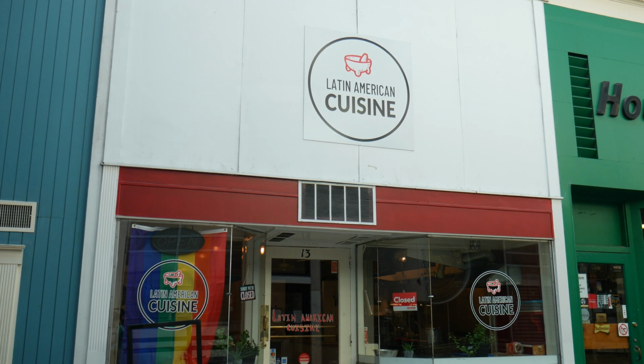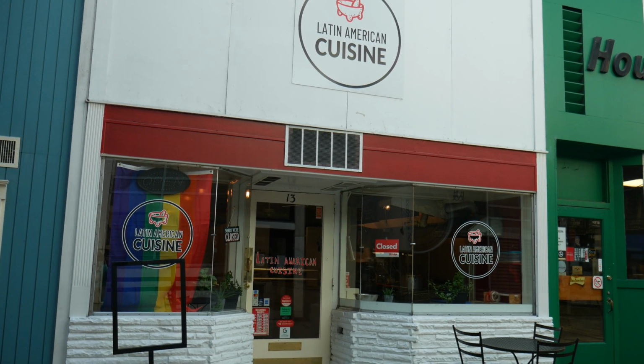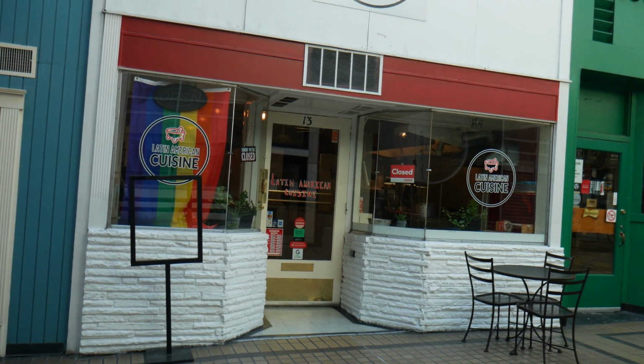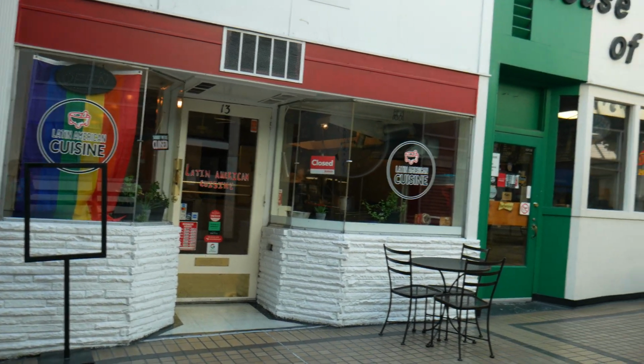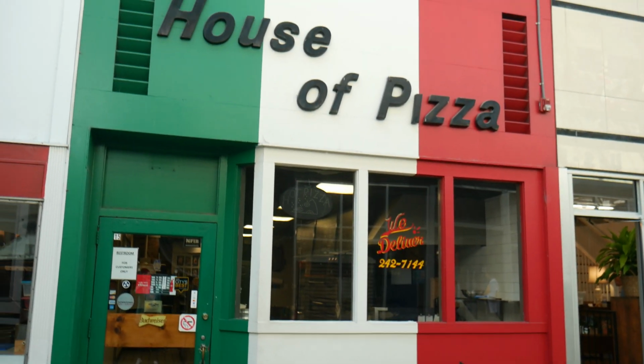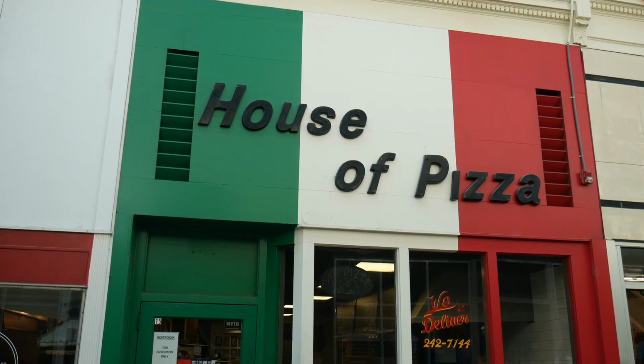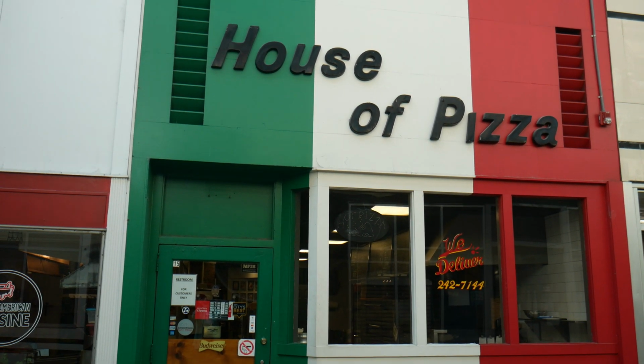Here we have the Latin American cuisine restaurant, and the food here is really good. The prices are great. And right next door, we're going to see is the House of Pizza. And you go in there, and just watching them make the pizza is kind of fun in itself, and the food is delicious.